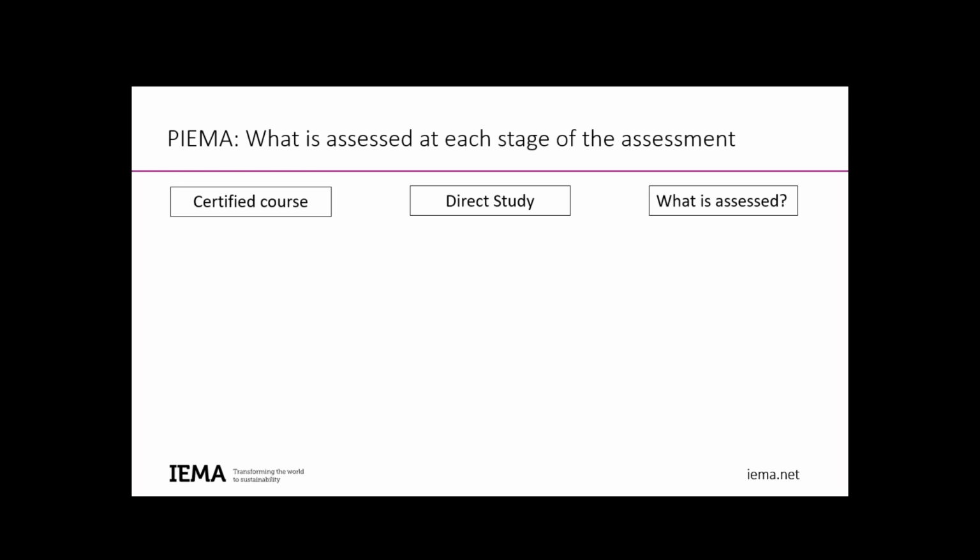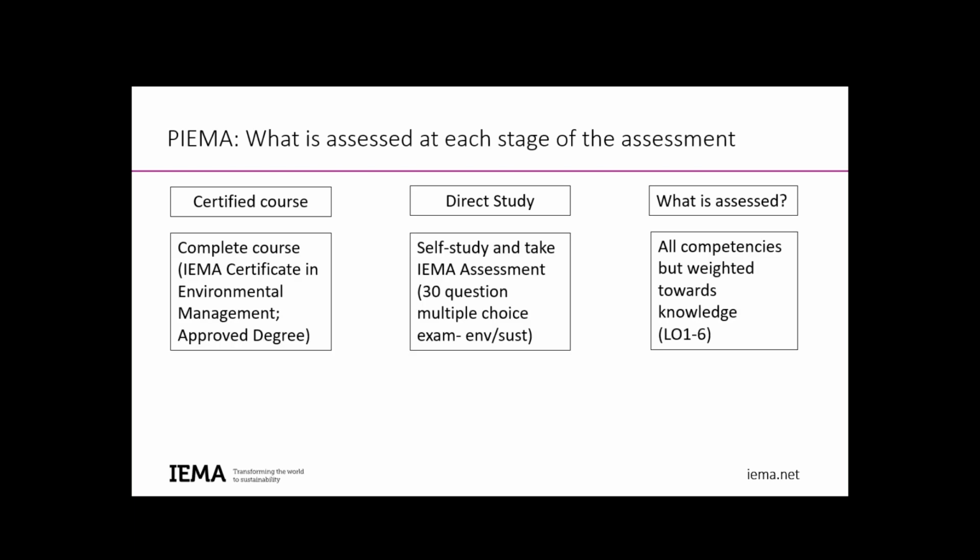So I just wanted to remind you what's assessed at each stage of the assessment. There are 2 stages of the practitioner assessment. There's the certified course or the direct study route. That's the first part of it. And within both of these, if you're going through a certified course or an approved degree, you'll be completing that course or that degree. Or if you're going through the direct study route, so you're applying directly to IEMA to get practitioner membership, you do self-study and you take the IEMA assessment, which I'll go through in a little bit.